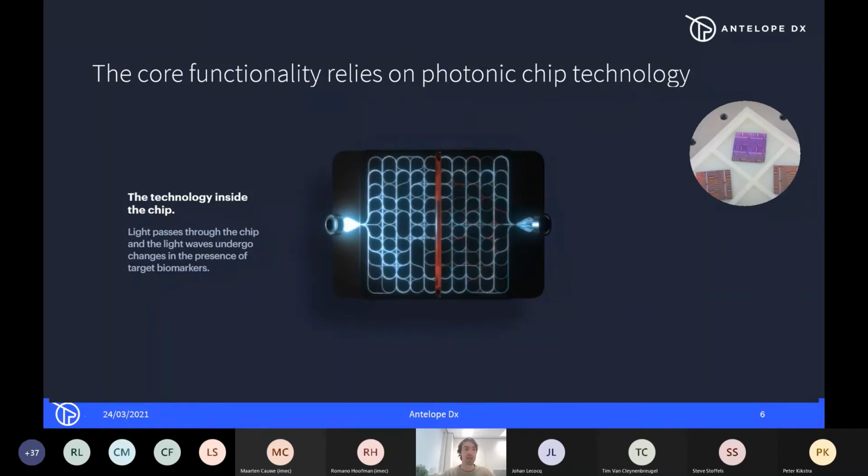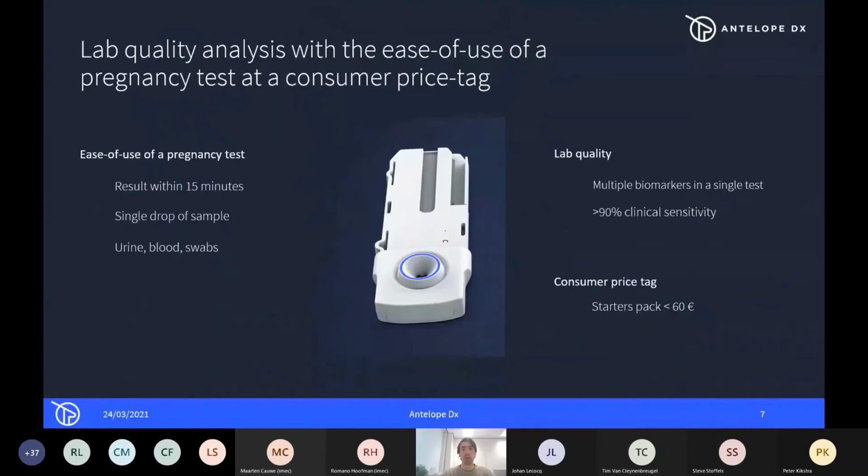So in that sense, it's a bit like a very sensitive mass sensor that can detect very small changes in concentration. Here on the top right, you see how the real chip looks. And if you look at what we can bring to the consumer or to the healthcare industry with this, we can detect an analysis in 15 minutes, from a single drop of sample. We keep the lab quality, so we go over 90% clinical sensitivity, and we try to keep it inexpensive. So a readout unit and a test for around 50 to 60 euros.